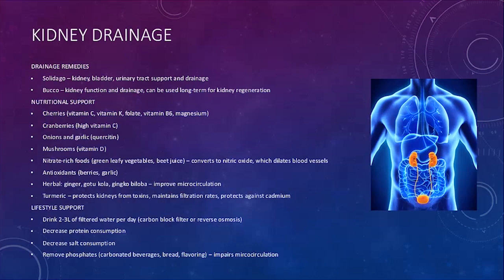So in terms of the kidneys, the nice remedies that I like to use are Solidago and Buco. I tend to use Solidago more to help support kidney function and that whole cleaning up of the urinary tract. And Buco, I tend to use more if people have long-term kidney problems, so it helps with more of that kidney regeneration. And then after you've done that drainage, we can start doing the nutritional support as well.